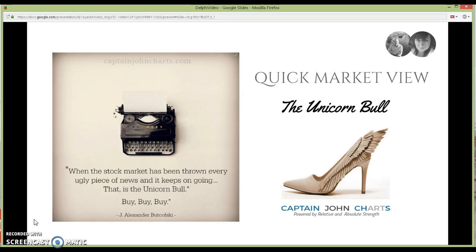So we're going to talk about a quick market overview. Overall, big picture, our global macro model has favored U.S. stocks over international stocks, bonds, and other asset classes for quite some time. And that's why we have a unicorn bull. This bull market continues to go up, and it goes up despite bad news. My favorite type of market is a market that goes up on bad news. It's a strong market. The opposite of that, of course, would be a market that goes down on good news. You probably want to think about being short or being out of the market.